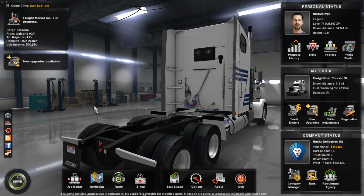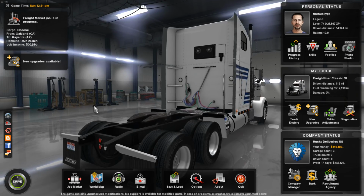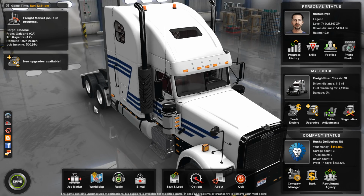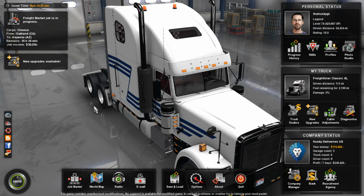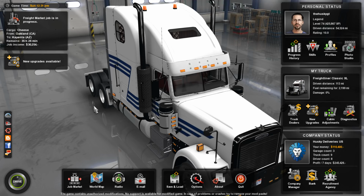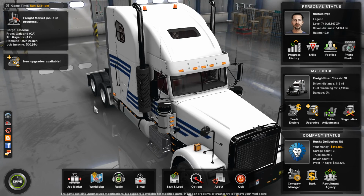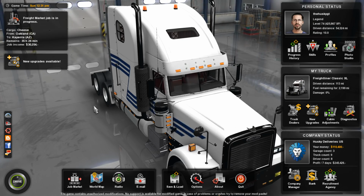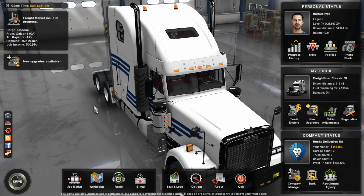Today we'll be doing a feature video, and we'll be taking a look at this truck right here on the screen. It's the Freightliner XL. It's a brand new mod, not really that new. This truck comes way back from the ETS2 days, but it's been edited and fully optimized for the latest ATS patch, so it shouldn't be giving you any trouble.